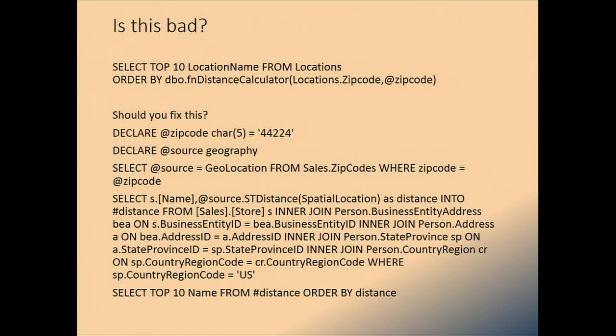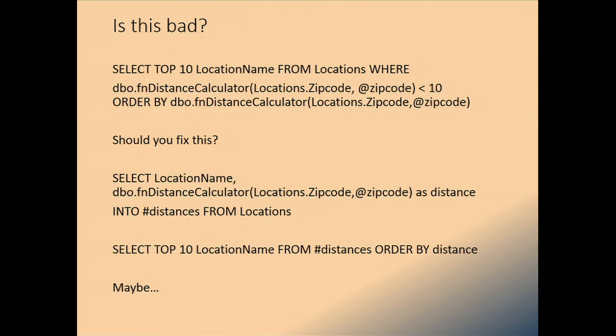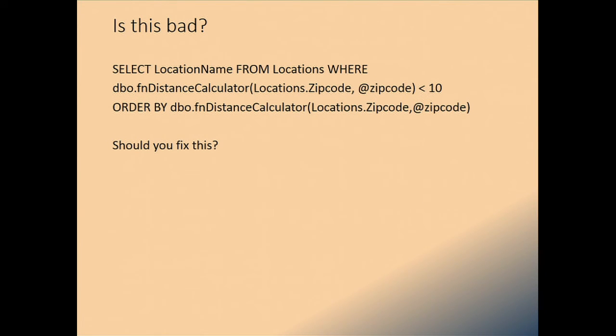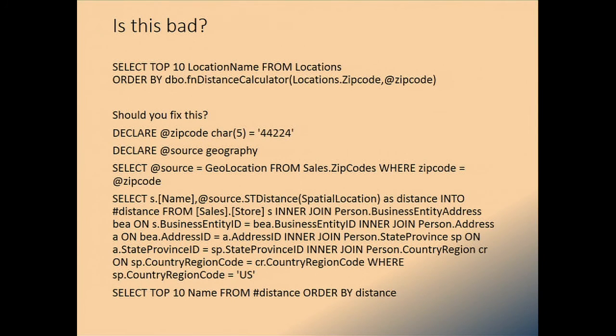But one of the things I found when I was testing is that what I really needed to do was put an index on zip code on the locations table. I forgot to do that. That's all I actually needed to fix, and none of these produced better results. They all ran in like 80 milliseconds.